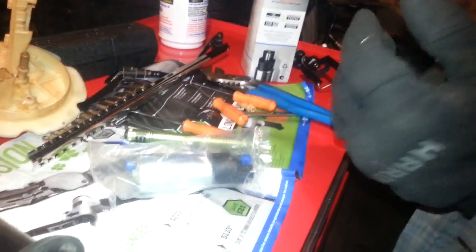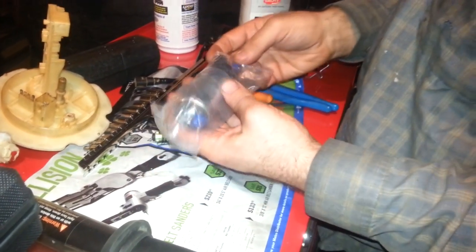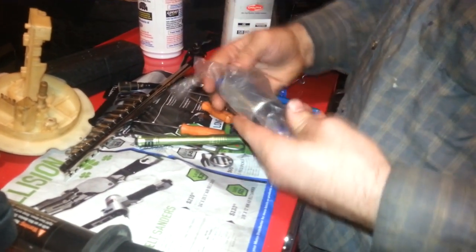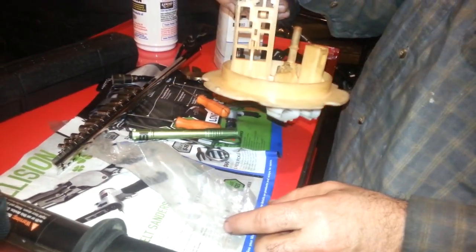Fuel pump comes in more than just plastic. They also wrap it. I don't want it dirty, so I'm going to take my gloves off. I don't have the old fuel pump out yet. I hate doing that. I mean, I think my gas tank's almost empty, but how do I know? This was my fuel sending unit.